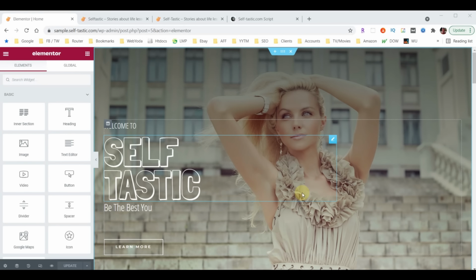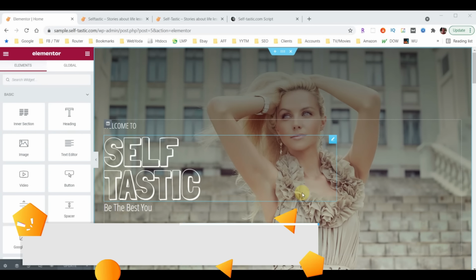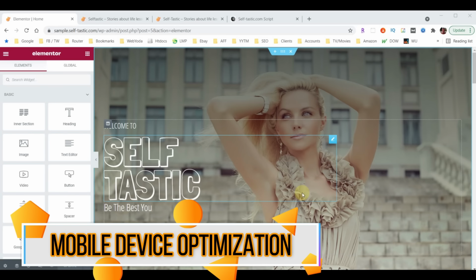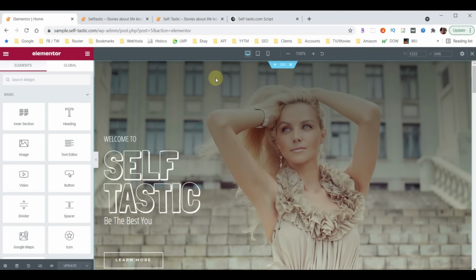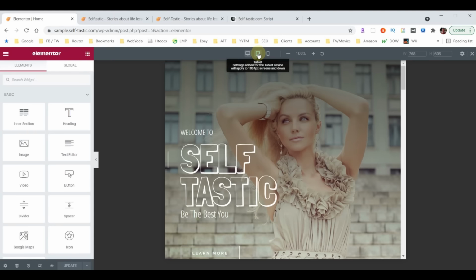Okay, so it's not totally complete. What it's totally complete on is your desktop. What we need to do is to optimize it for a mobile as well, and then you can apply that to tablet too. Now to make other device adjustments, first of all, we click down here on the responsive mode. And then at that point, you can choose between the different views that you're seeing.